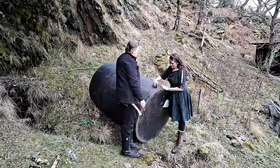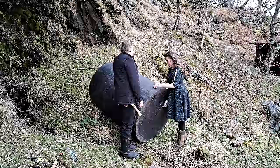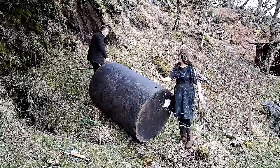Is that it? This has to be posted through from the inside, and we have to be able to grab it and pull it. So it's going to be tight. Maybe it needs a wee bit more. You're going to have to catch this at the top.